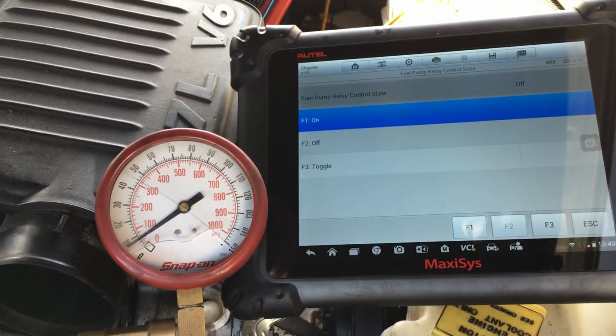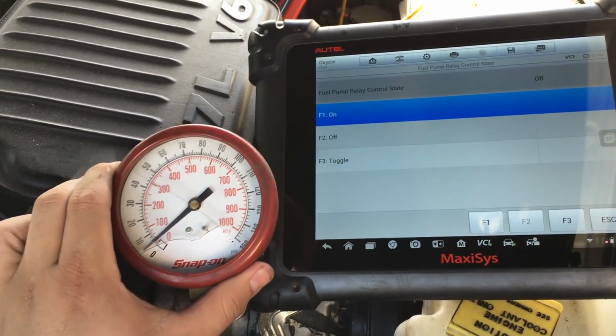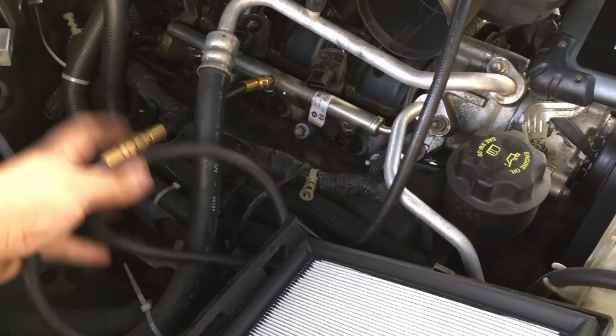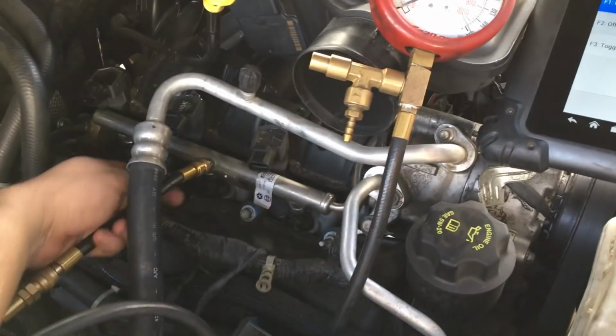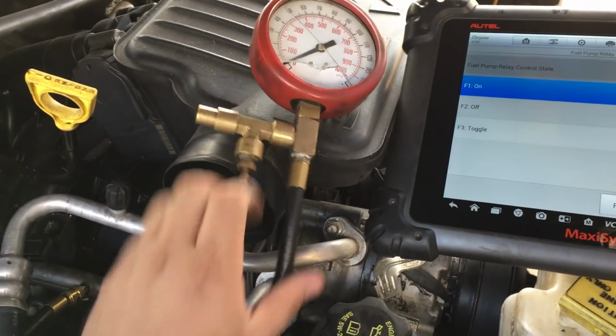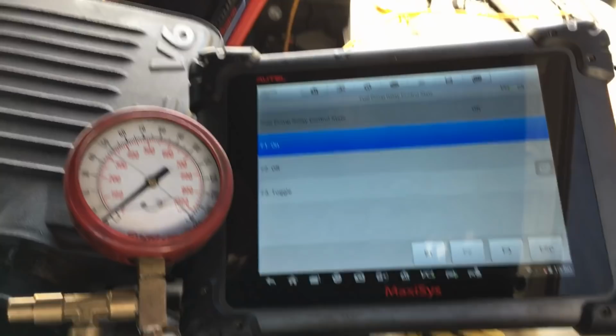And that does not look good. Okay, that should not be happening. We should not be losing all our pressure. Let me double check my connections here, make sure I'm not leaking fuel anywhere. No, we're not leaking any fuel. Okay, let's try that one more time.